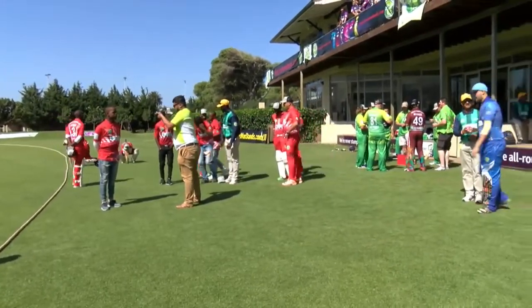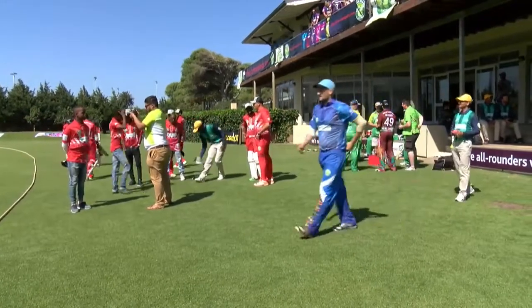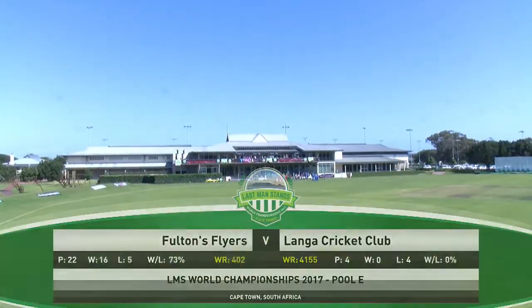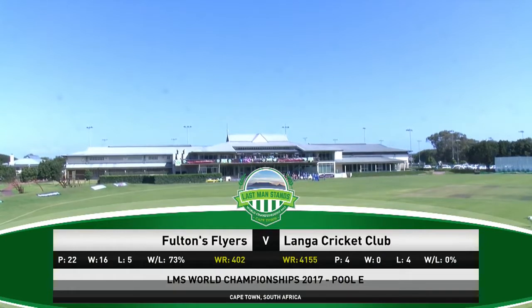How long ago was that? That's possibly about 10 to 15 years ago. Is that all? Yes. Well, it's a very modern pavilion that we're sitting in on the balcony overlooking this ground, a lovely outlook with Table Mountain in the background with its tablecloth still there.